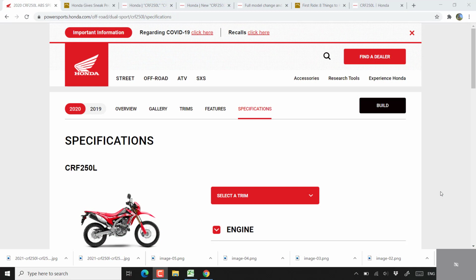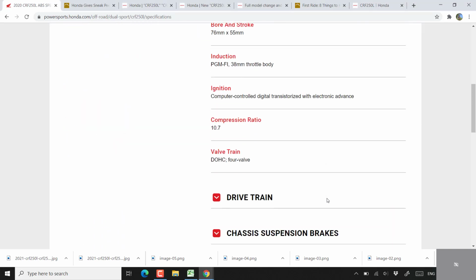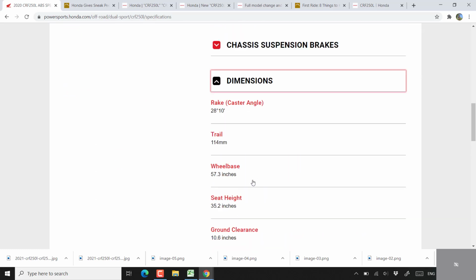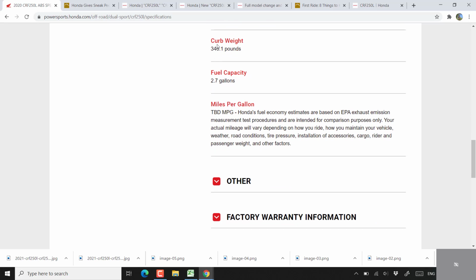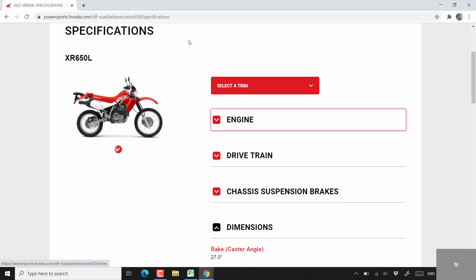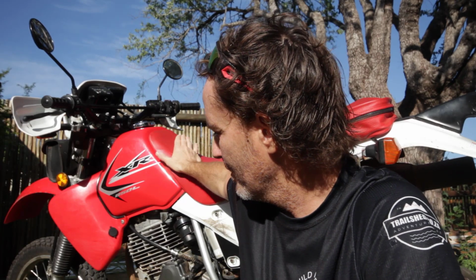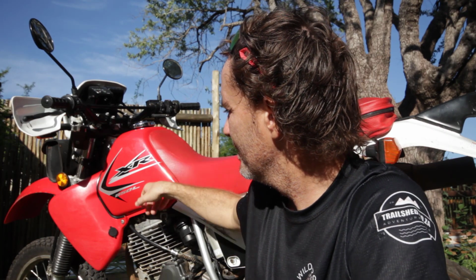If you don't believe me, this is Honda's website, Honda USA. Here's the CRF250L. Let's choose the Rally with the ABS. If you go down to dimensions, you'll see there the weight is 346.1 pounds. That's the 2020 model. Now look at the XR650L, again on Honda USA site. We go down to dimensions, 346 pounds, which is a heavy bike. I mean, it's one of the lighter 650 dual sports from the 80s or 90s, but it's still a heavy bike, and I don't know how a modern 250 can weigh the same as this big primitive 650.